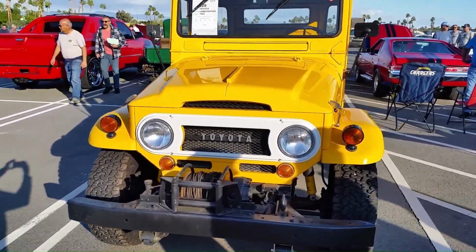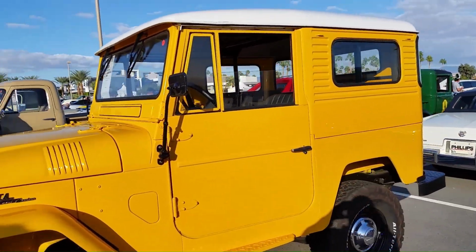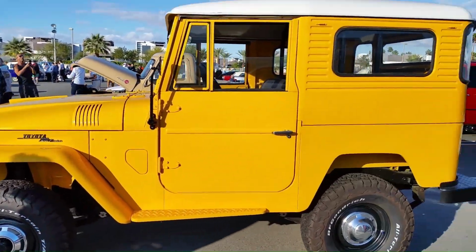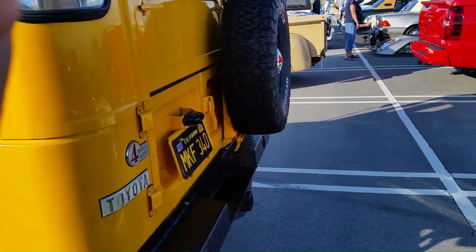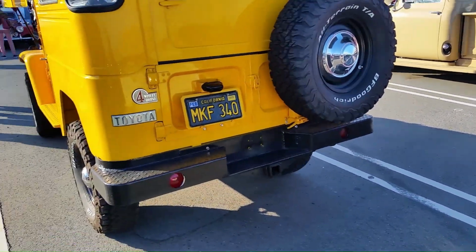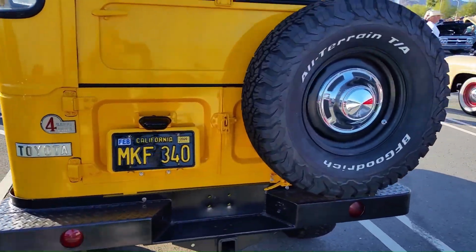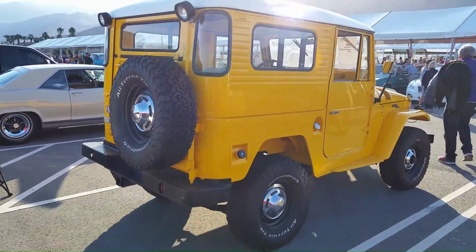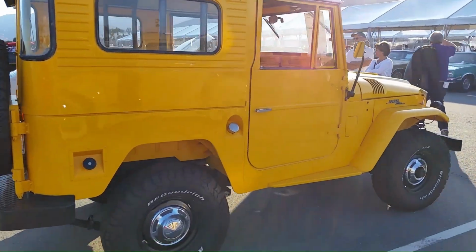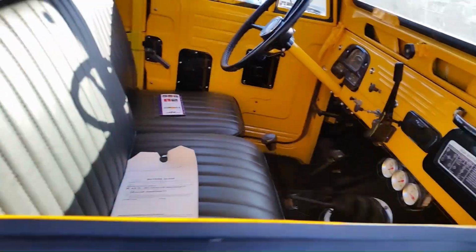Today's featured SUV of the day is a 1965 Toyota Land Cruiser FJ40. I'd read from the seller's description, but he didn't have one. The only thing it says on it is that it's TMU, true mileage unknown, but it sold for $19,000 at my local classic car auction in Palm Springs, California, back in 2019.